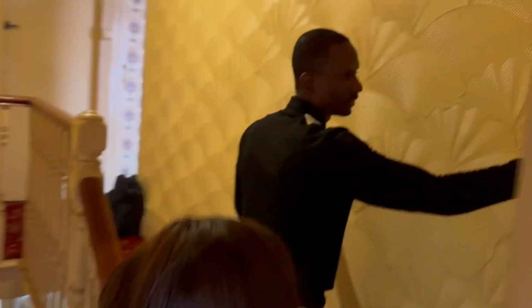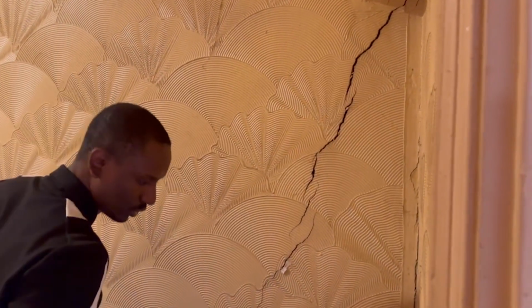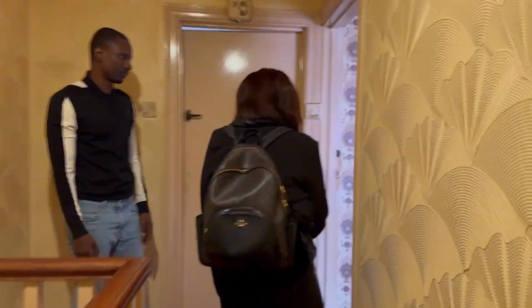Here, they're going to hack all this off. You see? The render is gone. The plaster, we'll take all that out and redo it nicely. You're never going to see that again. So I like the circulation. Massive circulation here, which is really, really good.